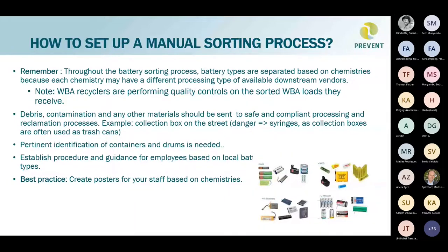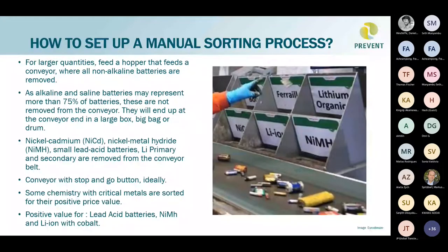Here we have an example of a site in Europe where they have a conveyor and there is a person that will pick what is not alkaline mainly. What is not alkaline, she will take them and she will put them inside a box. This is feeding some drums that are located under.